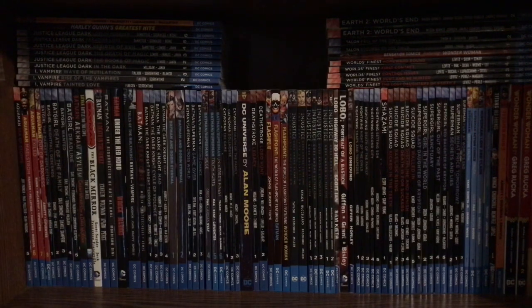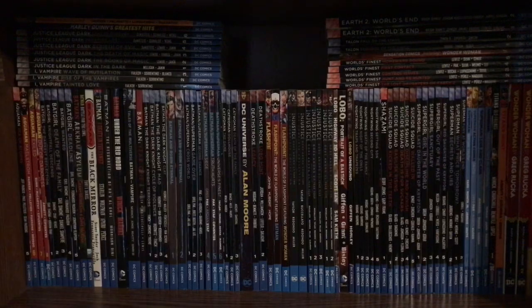Batman The Resurrection of Ra's al Ghul. Batman Under the Red Hood, another classic Batman story. Batman Tales of the Multiverse, a Vampire. And we have the classic Batman Year One by Frank Miller. And then we have Batman The Dark Knight from the New 52. Really underrated series. Really wish it got more attention than it did. Great artwork, great storytelling. I would love to get a custom binding made of that.